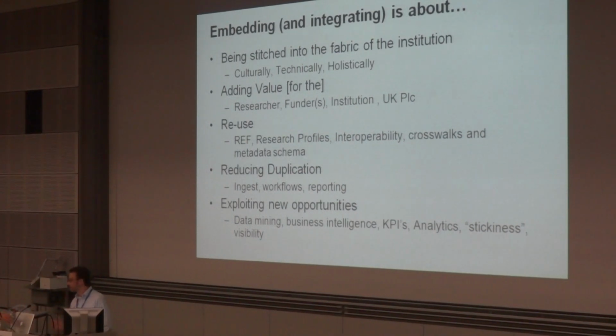Now, I know we still get 10% full text. We've only got 10% of full text, but I think we're at a really exciting jump-off point to really build on that. Again, the idea of value, not just for the institution, but also for the research funders.